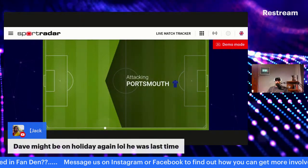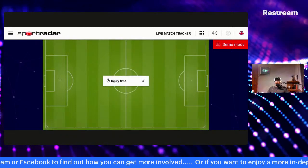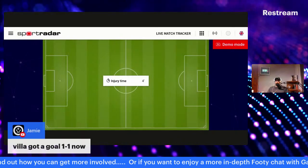Ball now with Portsmouth on this near side. Portsmouth trying to play forward there. Wycombe pressing to win it back.